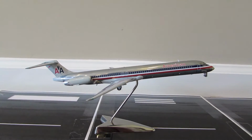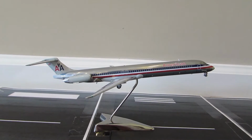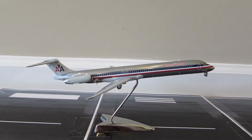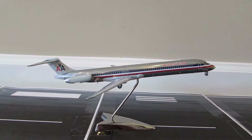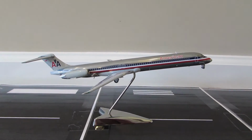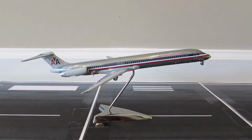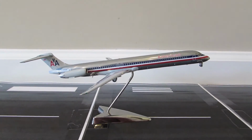And this plane is in honor of the MD-80 send-off. American just retired 20 of their MD-82s. This plane, however, is still in service, so I'm going to keep it in here as long as I can. So yeah, this is in honor of all the MD-80 Mad Dogs' retirement. So yeah, he's heading out to Dallas Fort Worth.